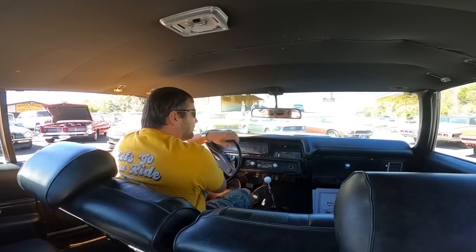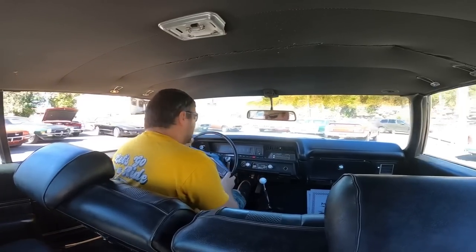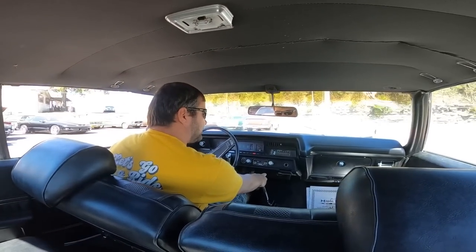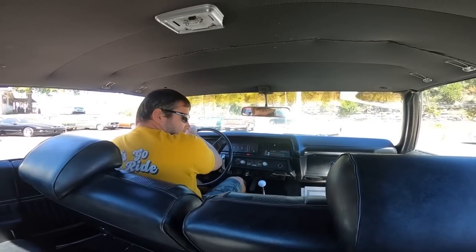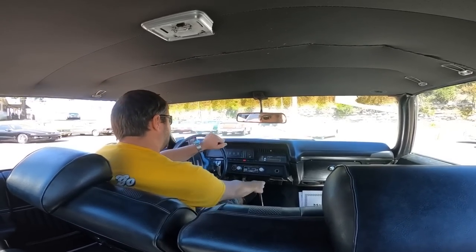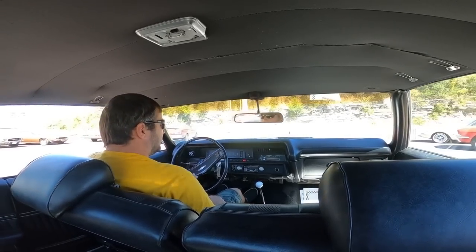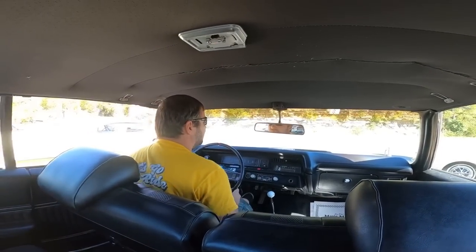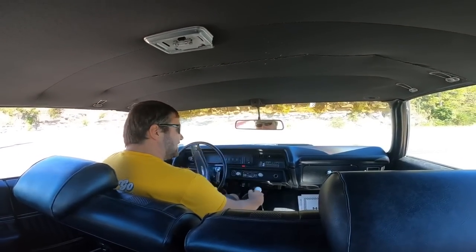Try out reverse here. Clutch isn't feeling too bad on this one. Actually helped me out a little bit if I scoop the seat forward. The seat does slide forward here. Power steering's a little jumpy. Like the belt slipping is what it is. Anything I see, you'll know about it.